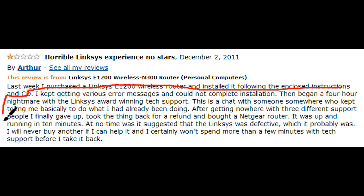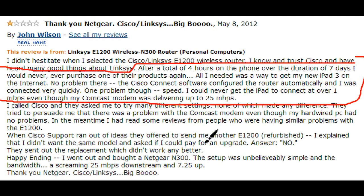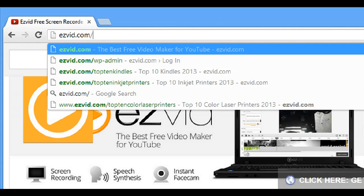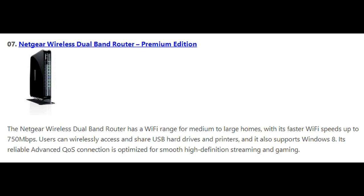A couple people found issues with the installation being stalled due to error messages, and others had defects, which is understandable, but many agree that the customer service could be amped up, and instead of them pointing fingers at the consumer, they could resolve the issue faster, which is ideal. And now back to our list, ezvid.com/top 10 routers. We are now on number 7, the Netgear Wireless Dual Band Router Premium Edition, in case you were wondering.